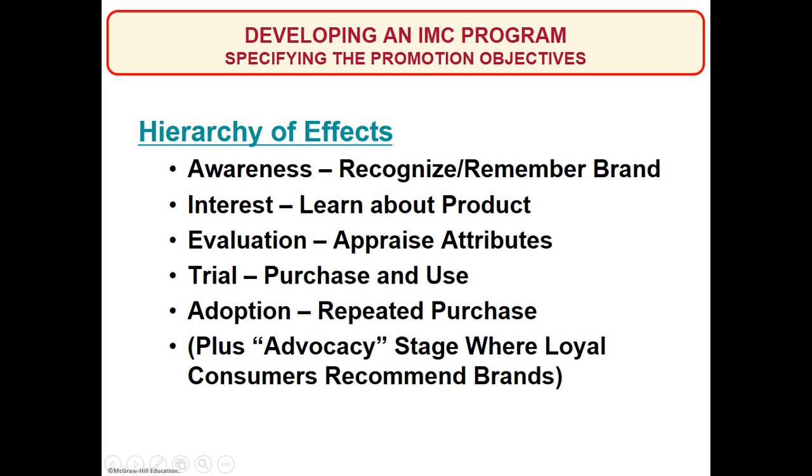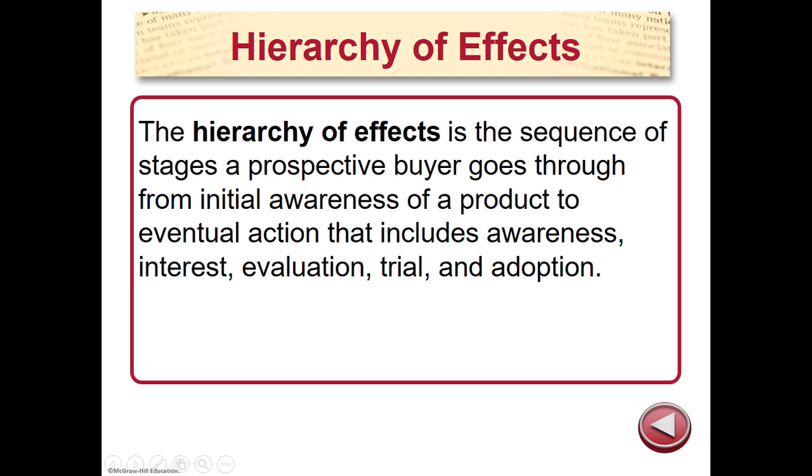Also, in developing an IMC program, you need to specify the promotion objectives within the hierarchy of effects. Remember hierarchy of effects? The sequence of stages a prospective buyer goes through from initial awareness of a product to eventual action that includes awareness, interest, evaluation, trial, and adoption.